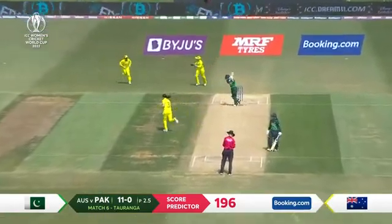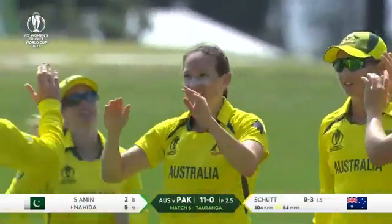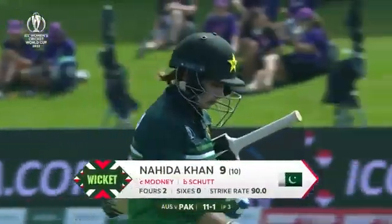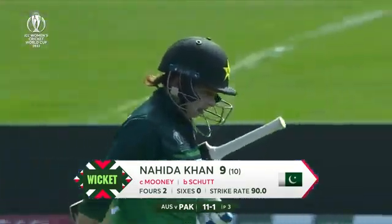Edged and out. Nice piece of bowling from Megan Schutt. It worked, it's gone to plan. Comfortable catch and Pakistan lose their first. Yeah, we're seeing again Nahida just pushing out in front of her front pad. It's Nahida Khan, she goes for nine. It's 11 for one.